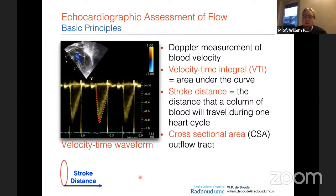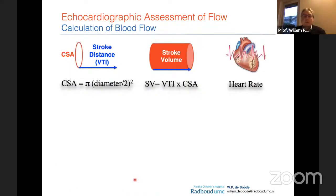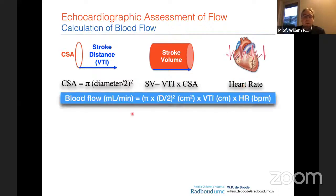But then you also need the cross-sectional area of the outflow tract. With the cross-sectional area and the stroke distance, you have the stroke volume. It's the cylinder that's ejected every heart cycle. So cross-sectional area times stroke distance gives you stroke volume. And if you multiply that by the heart rate, you will get the cardiac output. So the blood flow is the cross-sectional area, you can display it like this, times the velocity time integral, times the heart rate.